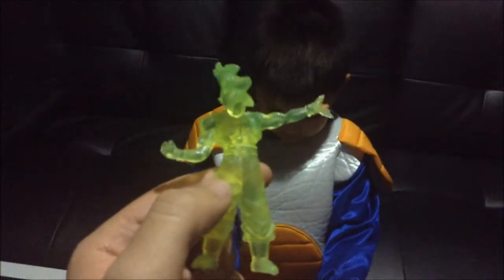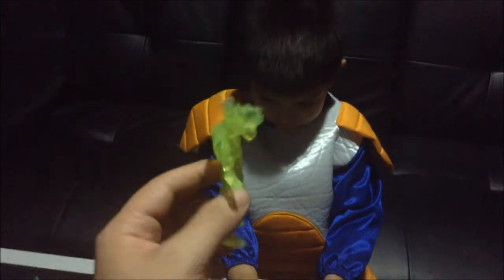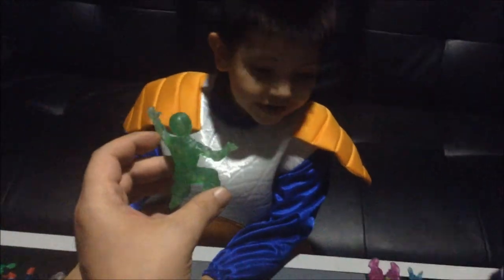He's basically a good Majin Buu in a human's body named Oob. Oh, who's this guy? Goku's best friend, Krillin. And another Krillin. Is it the same? Oh, that one was painted, right? Yeah.